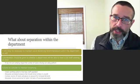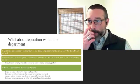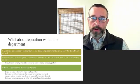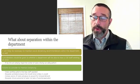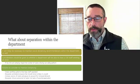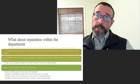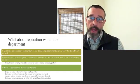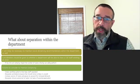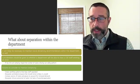So what about separation within the department? Okay, we are getting people back, and when they come back into the department, if you had been working at lower volumes, maybe you didn't have as many people. Now, as we come back up to a busy department, are we going to be able to do some of the things that we need to do? Will it be necessary to maintain social distancing in your department in certain places? I'm absolutely sure that that is going to be. Consideration should be given to whether the department will be able to have full staff all at once. So that's when we're thinking about this.